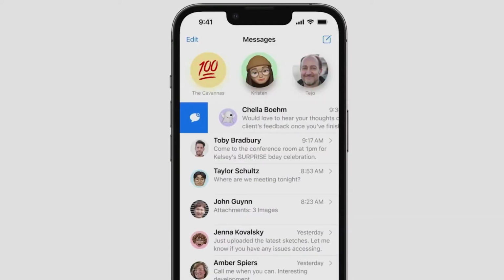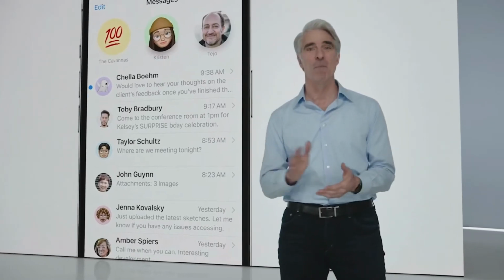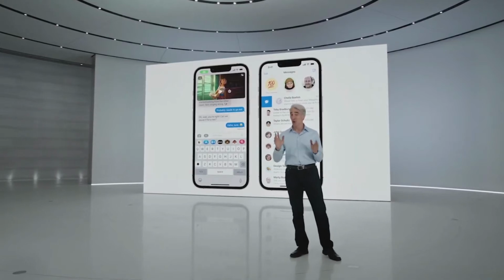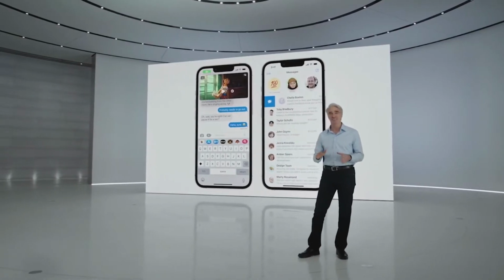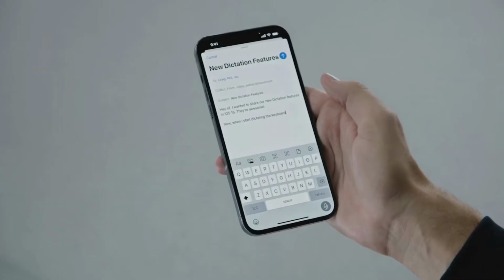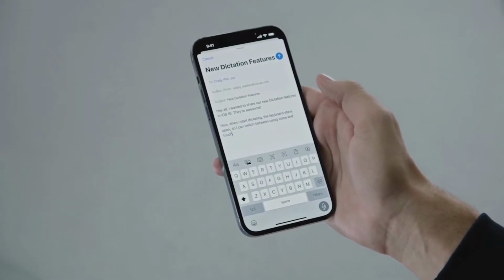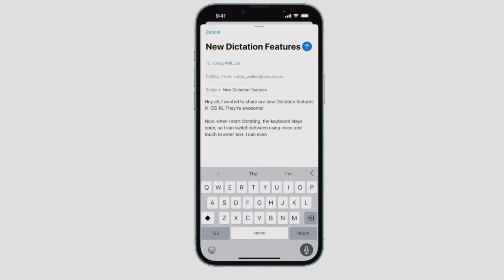And finally, you can now mark any thread as unread, a perfect tool if you don't have time to respond in the moment and want to be sure to come back to a message later. And we're making it that much easier to compose messages with some updates to dictation. Now, when I start dictating, the keyboard stays open, so I can switch between using voice and touch. I can even select text using touch and replace it with my voice.